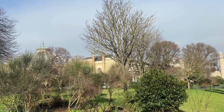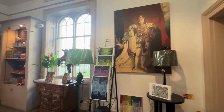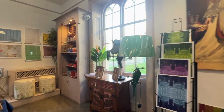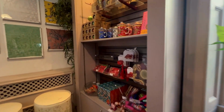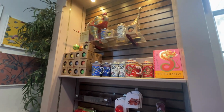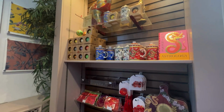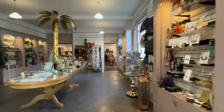There's the dome. Of course, there's a gift shop, and even if you don't pay to go in the museum, you can go and have a little look around the gift shop. I always think it gives you an idea of what you'll see inside, so you can see that it's very extravagantly decorated in the style of George IV and his preferences.